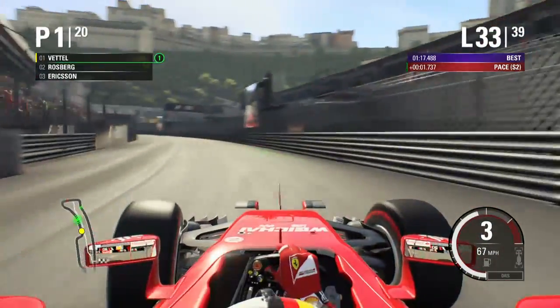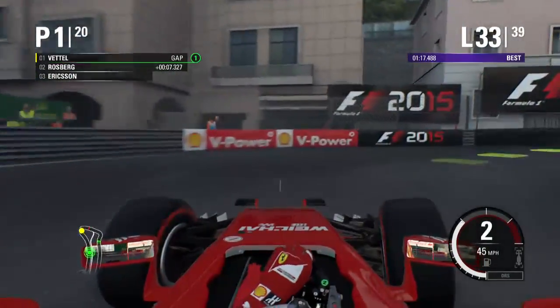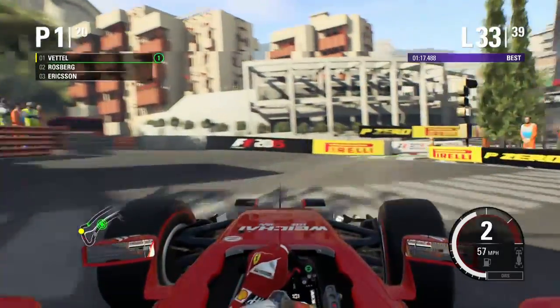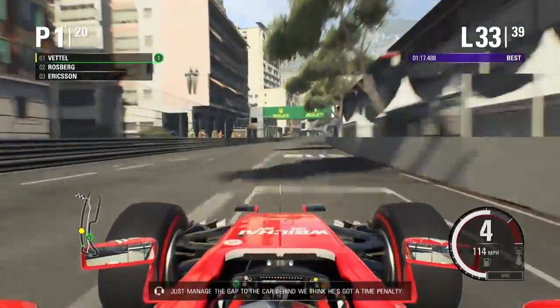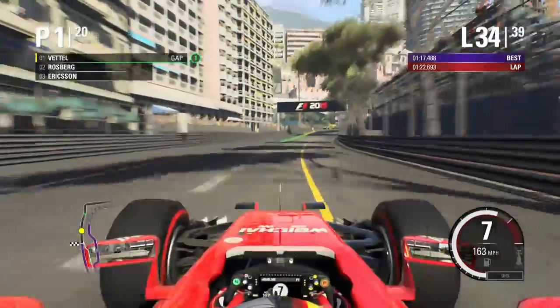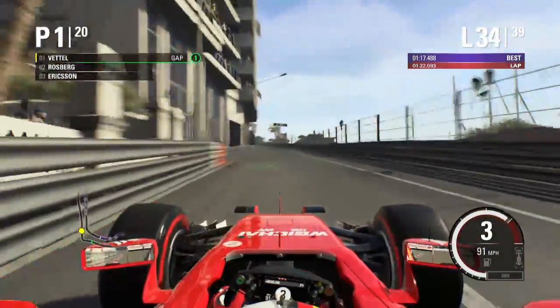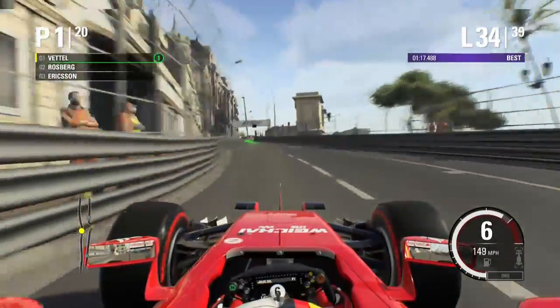And now I'm on a fresh pair of options. I still have the lead, and now I can blast it to the finish. Huh. Rosberg was given a time penalty, and rightly so. That's poetic justice right there, that is.